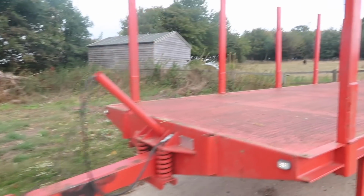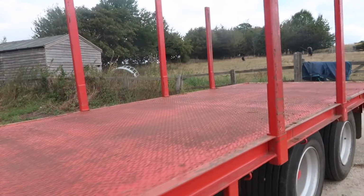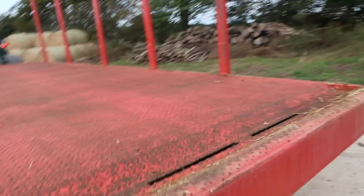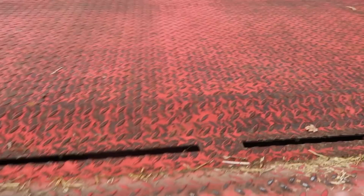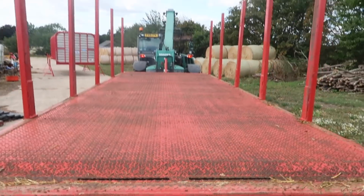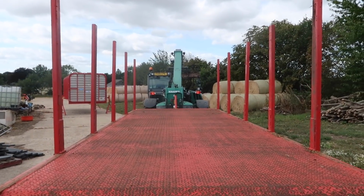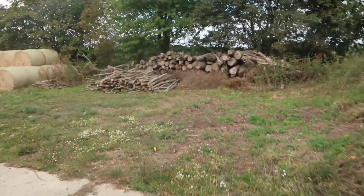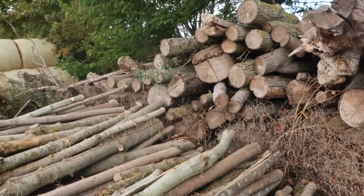We're now set up for logs, so I've just put all of the sides on. That's the slurry tank actually just here for the livestock system, but now I can put logs on here safely so that they won't roll off onto each side. So here's some of our biomass wood just over here, and there's not too much here actually. We should actually have a lot more wood.